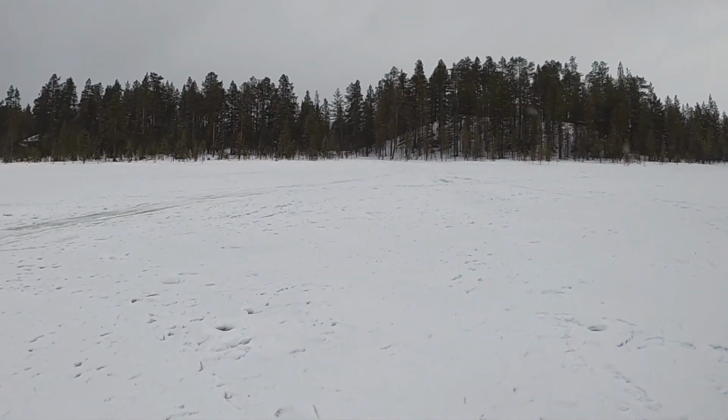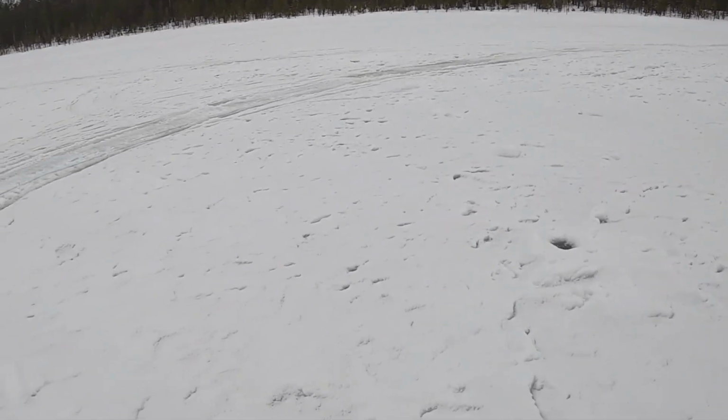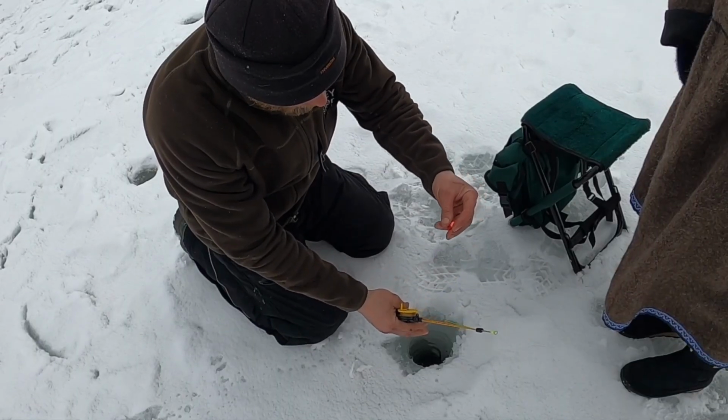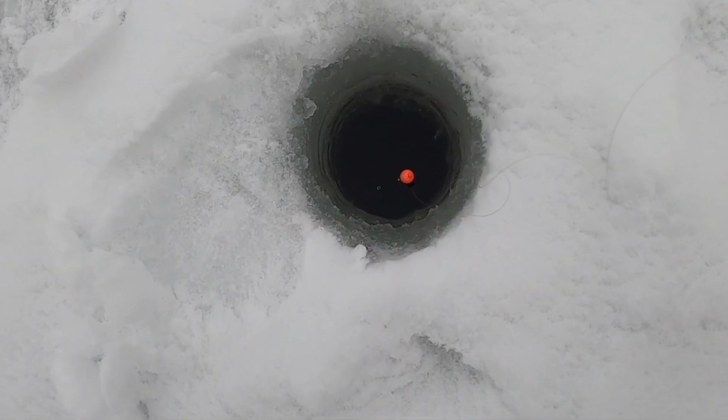So we finished the snowmobiling, and now we're going to go ice fishing. That's the plan. The ice is about 40 to 50 centimeters deep, so we're not in any danger of going through. Nowadays you consider it more as a sport.